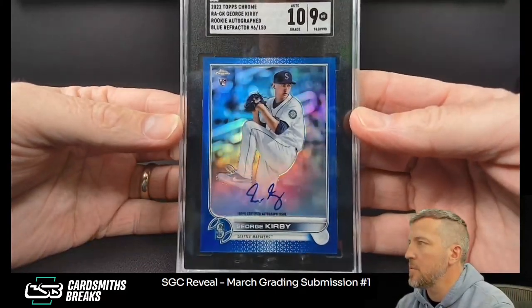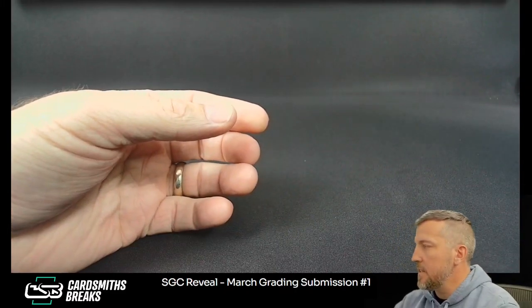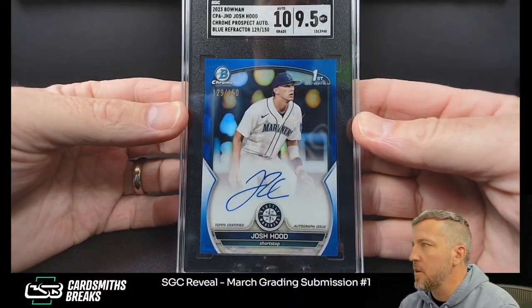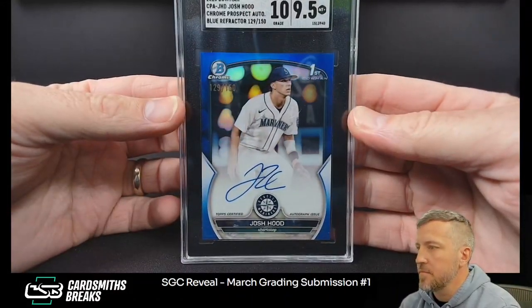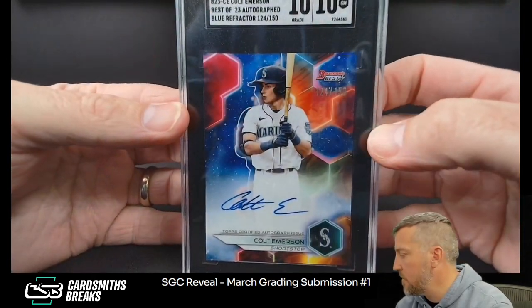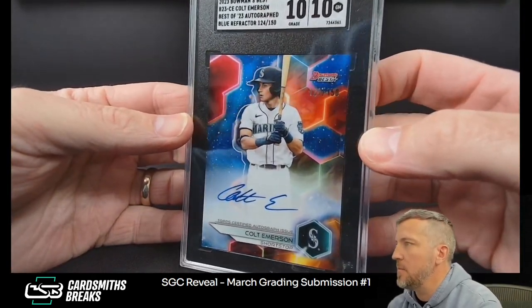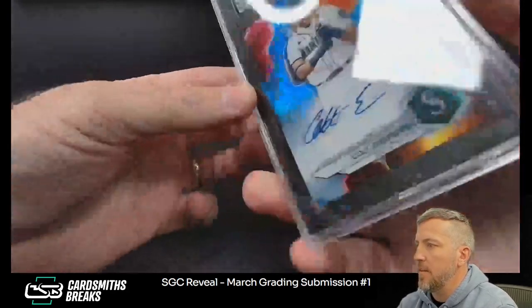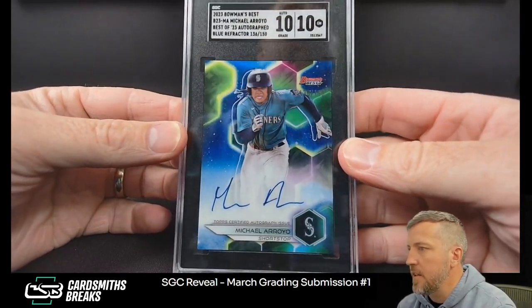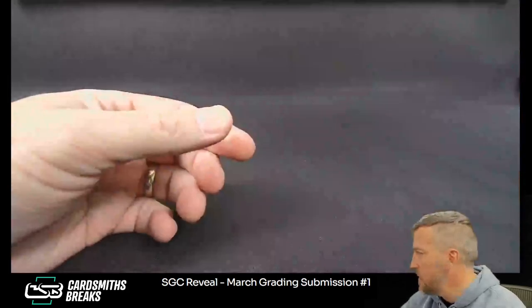I love a Bowman or a Topps blue autograph. Who doesn't? People who hate blue, I guess. More Blue Mariners. Josh Hood, 9.5 with the 10 auto from 23 Bowman. True to the blue. Serio 6. And here's some good ones. Colt Emerson. Good grades, I mean. Those were okay, but not 10s like this one. Colt Emerson blue from Best. 10 with a 10. And Michael Arroyo, your last blue Seattle autograph. 10-10. Blue cheese.